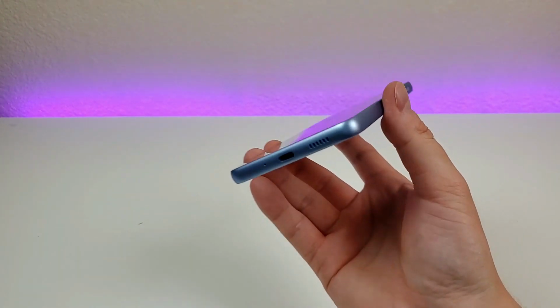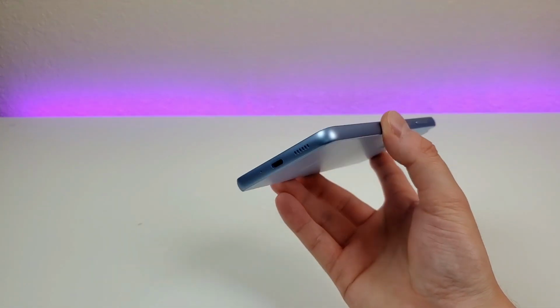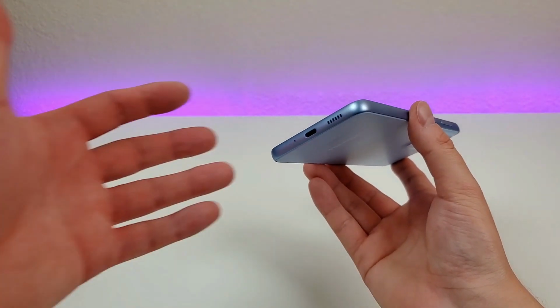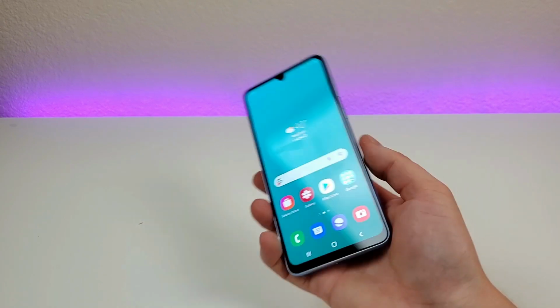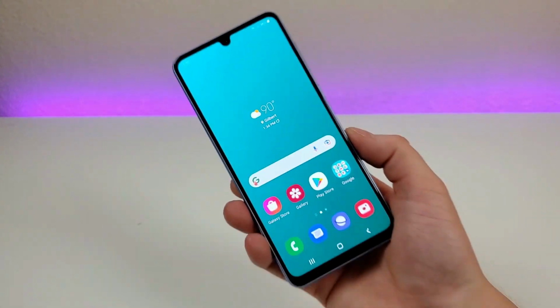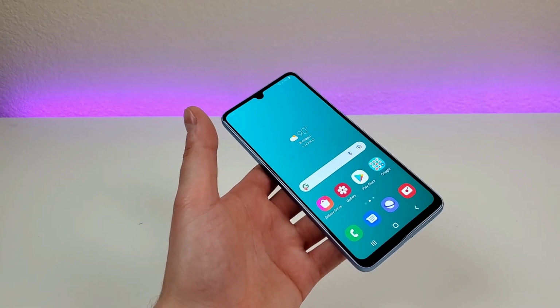Now, if you absolutely must use wired headphones with this device, then thankfully you can get an adapter to plug into the USB-C port on the bottom of the phone. However, if you don't want to do that, then you are limited to using Bluetooth headphones with this device. So I don't know if that's really a big deal to you or not. Definitely let me know in the comment section below.